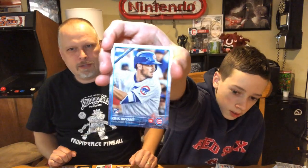Very nice. A 2015 variant of Chris Bryant. Why is there a 2015 card in there? I don't know. Oh, the rookie card? Yeah, so this is an iconic card, Chris Bryant's rookie card. We actually remember opening and showing this card off. All right, this is iconic cards, which goes here.